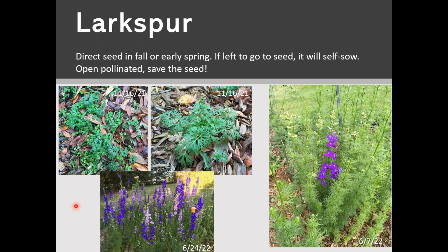So here you go. And the other thing with larkspur, it's open pollinated, so you can save the seed. But if you want that fancy double, buy the seed and seed it every year, because then you're going to get that fancy variety.